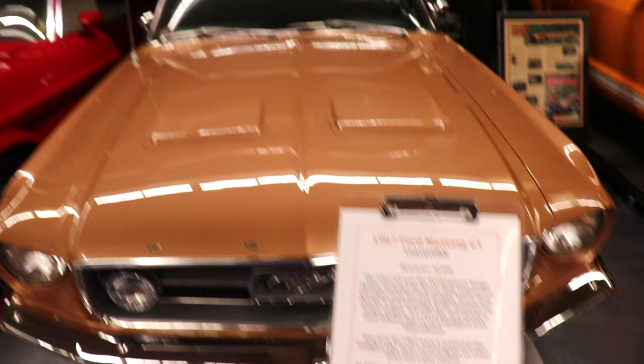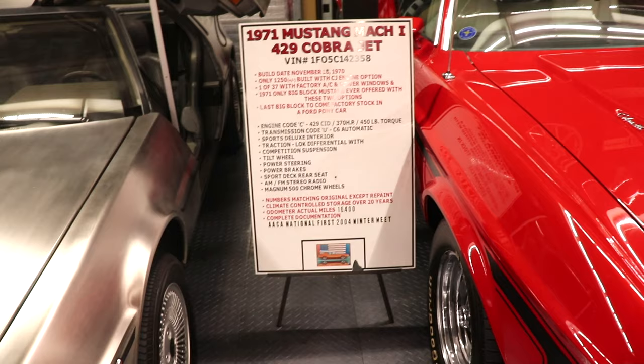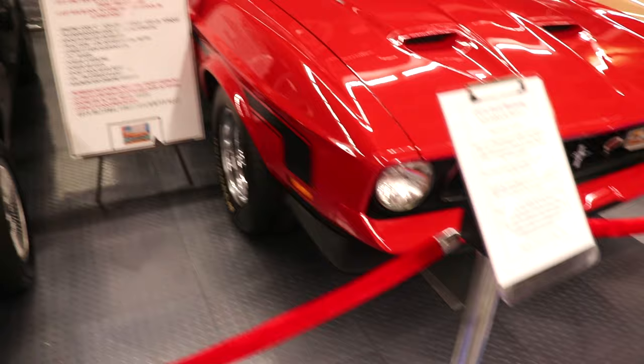More Mustangs. It's a 1967 model. Mustang. That's nice. Y'all want to look this up on Carfax? I'd highly appreciate it, but it's real nice though. 370 horsepower for 1970 is really good.